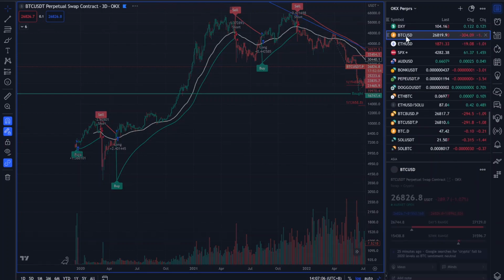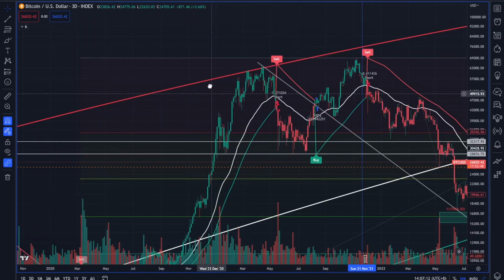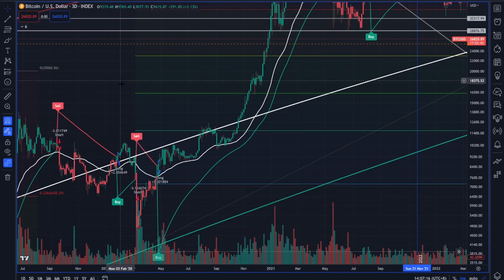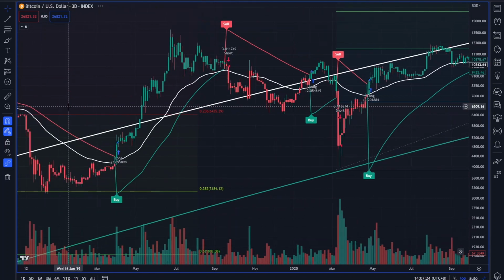Though, obviously, as time goes on and as more money enters the market, this will change. The accuracy of this will definitely change as more money comes in, because it takes more money to move the price. So let's have a look here.